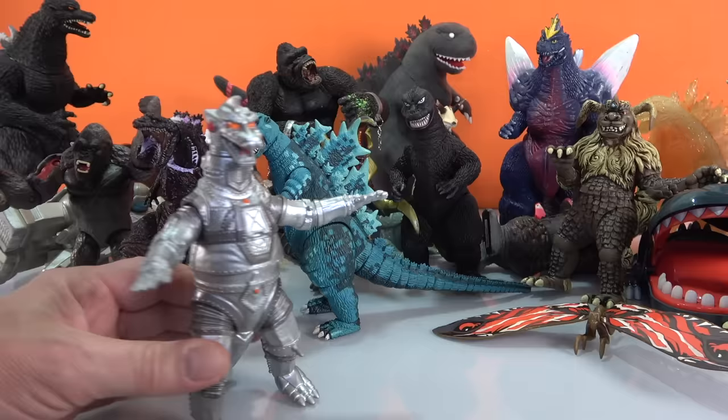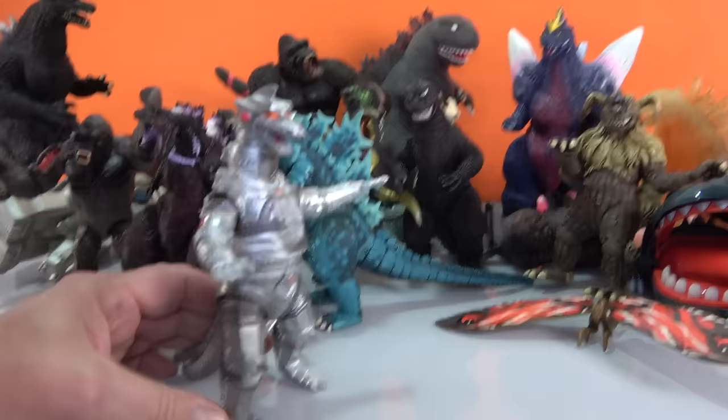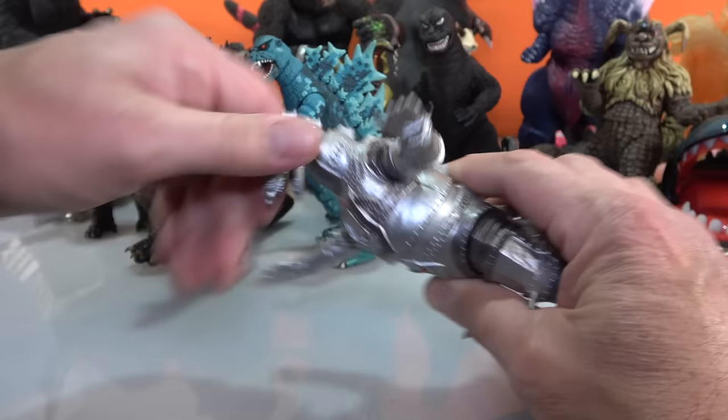So cool. And here's a Mecha Godzilla. This is a real, just a plastic one. His arms don't move, just move a little bit. His head moves a little bit. It's cool to have these type too. The cheap ones are good to have because you know what?